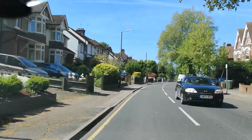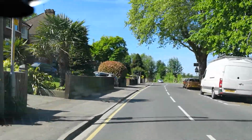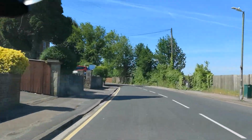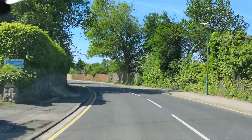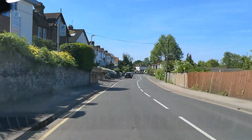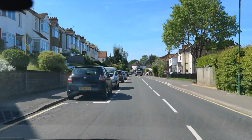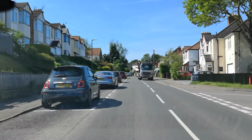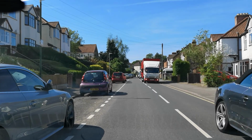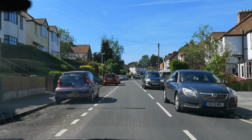Just being aware that there's a car parked in the driveway there that's moving, he might reverse back. I'm currently doing about 28 miles an hour, which is perfectly okay. We don't need to hit that 30. Looking at the parked cars on the left hand side, looking for any brake lights, indicators, doors opening, and a big lorry coming our way. So I'm backing off, slowing it right down. I'm going to give it a little bit of brake and give him some space. I'm probably going to leave some space for this guy too, because it's a bit nasty. Then I can move on.